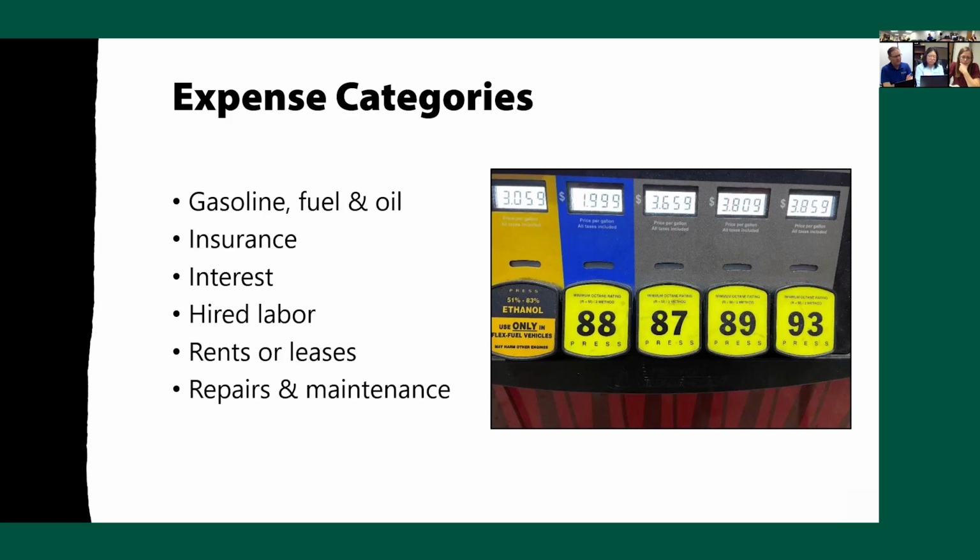If you have any kind of rents or leases, maybe you have to rent a facility to have your farming enterprise, maybe it's controlled environment ag, those costs for any kind of rent or lease are deductible as well. And also any kind of repairs or maintenance. Those all fit in the bucket of what can be put on a Schedule F and be written off as an expense.